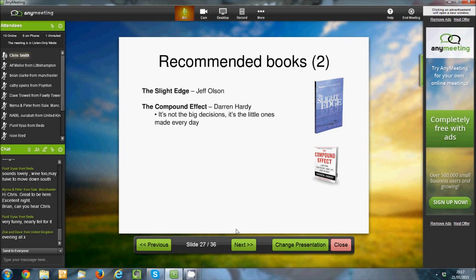And their books, these two books, are separate books, but they have the same idea behind them. And that idea is that it's not the big decisions, it's the little ones you make every day which determine whether you're successful or a failure.